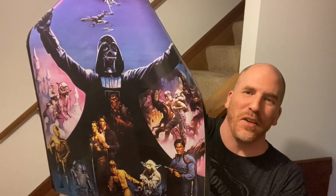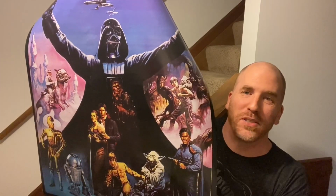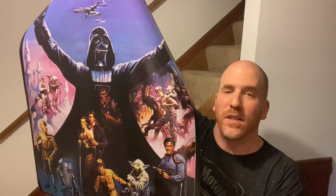Peekaboo! I'm over here because I want to show you from this angle. This Darth Vader poster, this Empire Strikes Back one, just actually sold. So speaking of posters, 17 bucks out the door. I have sold this one before. It's a really cool poster.